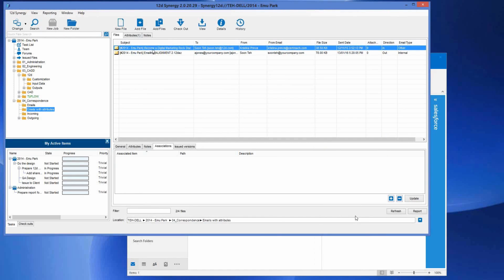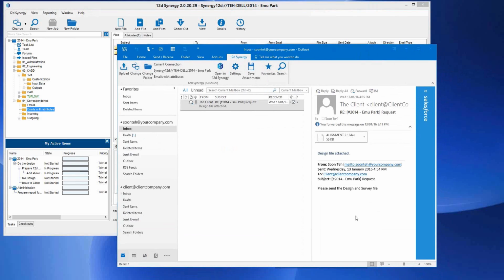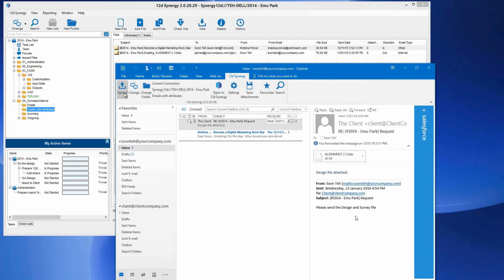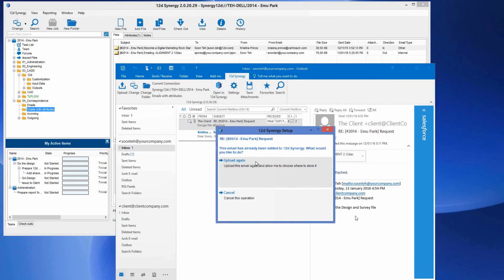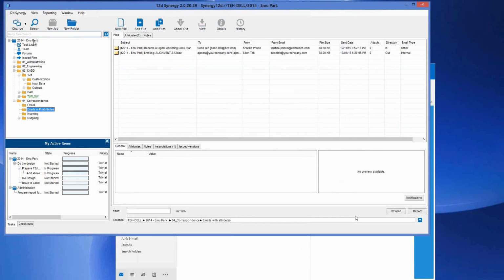I'm now going to demonstrate how 12D Synergy manages duplicate emails. I have an email here that was previously uploaded. The subject line is Become a Digital Marketing Rockstar. I am going to drag a copy of the email that has been saved onto my computer. So here it is. It's the same email and it has the same subject line. So I'm just going to click upload, and 12D Synergy detects that the email has been previously uploaded, and I can now upload it again, or I can cancel the process. In this case, I'm going to cancel the process.